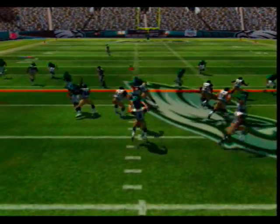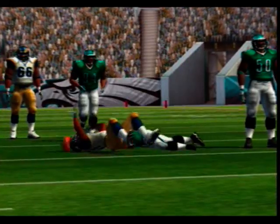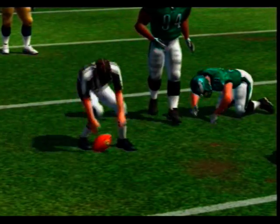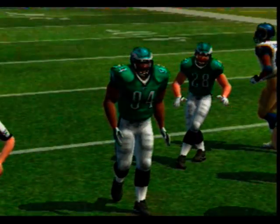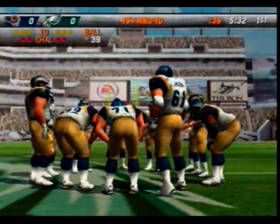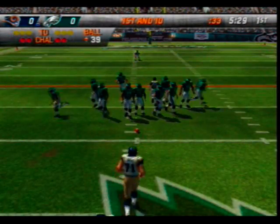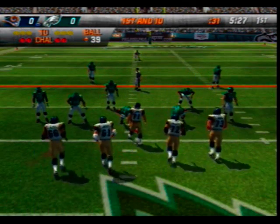The Eagles with a four-man front. It's away, the off-balance throw. Schrader comes up with a big catch on third down. He made a great move right at the line of scrimmage to give him that little bit of separation he needed. Ball on the 39-yard line.